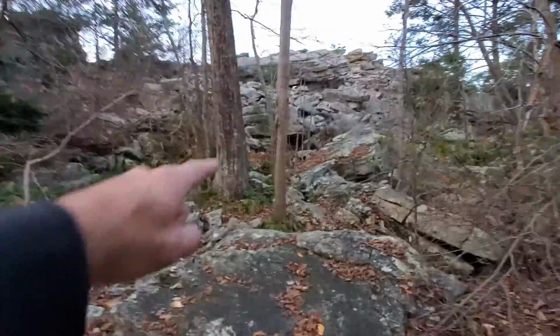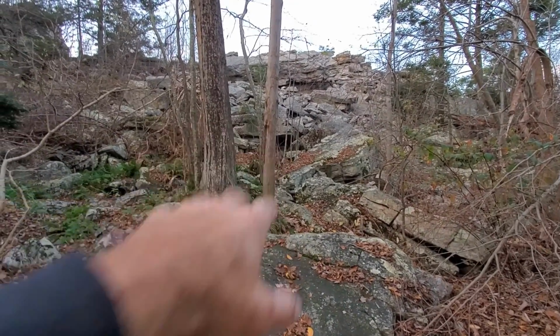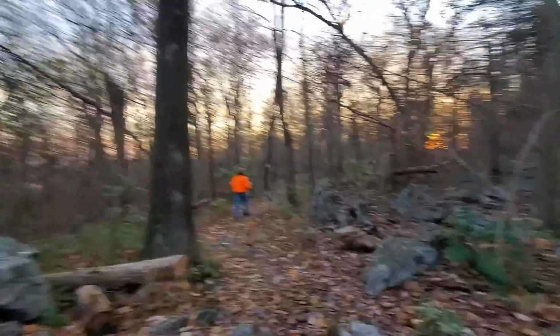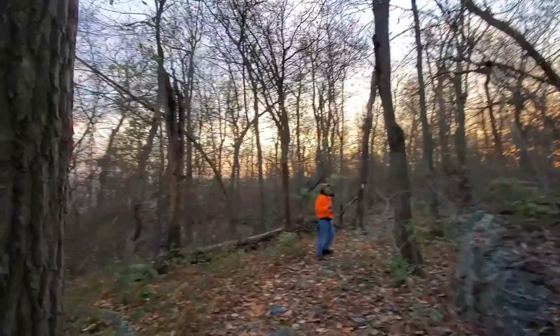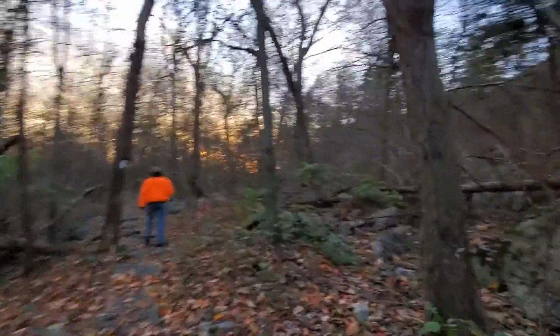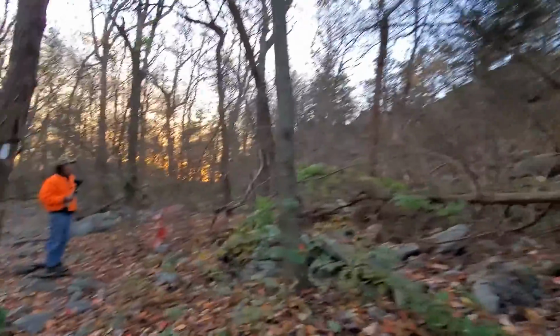There's a little outcrop right there. Looks like an opening, like a cave, but it doesn't go in that far. I can actually see the back of it. So it's starting to get bigger. And it just keeps going along this way.